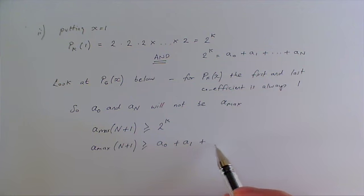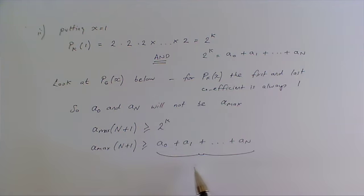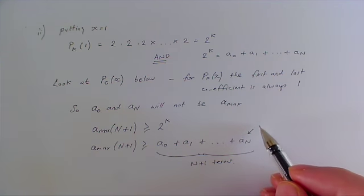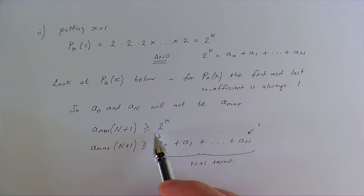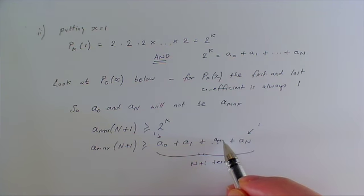Well, I suppose it's worth pointing out, isn't it, that apart from k equals 1 and k equals 2, the coefficient is always going to be greater than the first and the last. Yeah, so that means that for the majority of cases, a max times n plus 1 is going to be greater than all the coefficients added up.